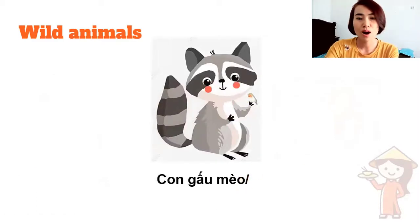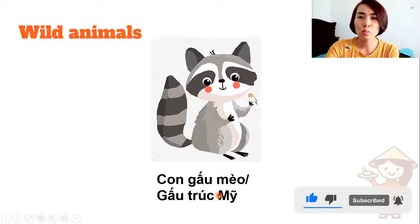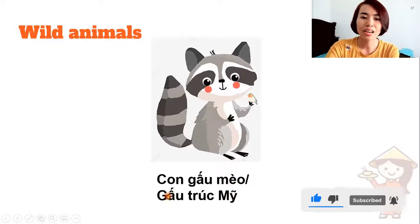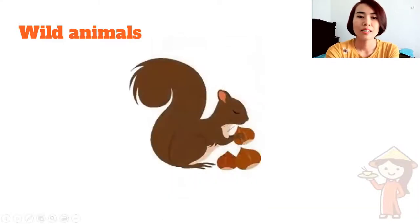Next, something like a bear but very small. Because it's small and looks somewhat like a cat, the name is gấu mèo. Or you can say gấu trúc Mỹ, American panda, gấu trúc but from America. Next, squirrel. Con sóc.